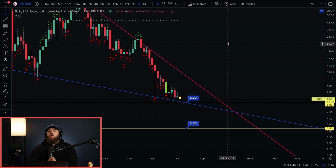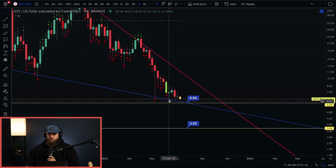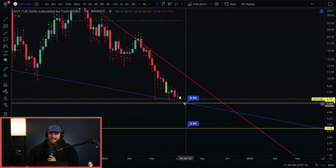Another reason for potential hope for the bulls to be able to regain control on Polkadot and send the price back up is on the weekly chart and the TD sequential, where weeks ago we had this green 9 flash. Yes, the color is red, but this is a reversal to the upside. And then again this week we are flashing yellow once again, which is TD sequential's way of telling us, hey guys, it's time to reverse and go to the upside.